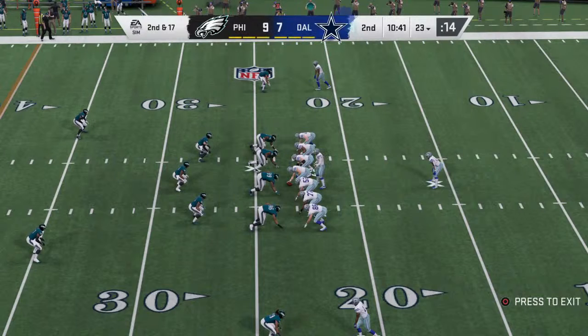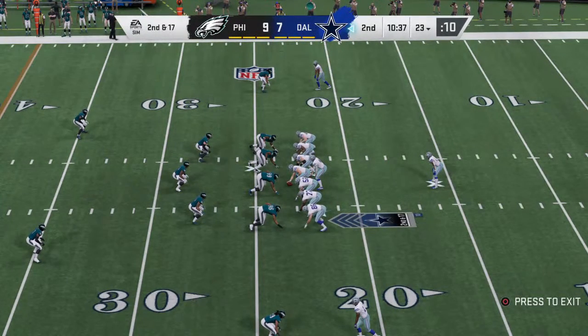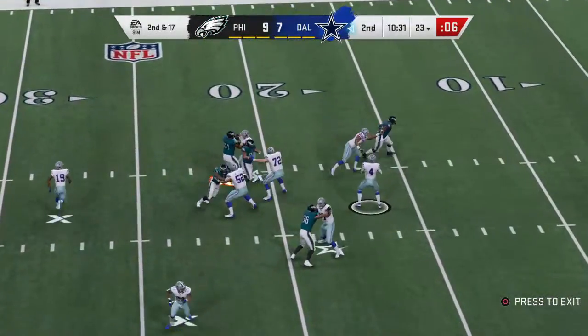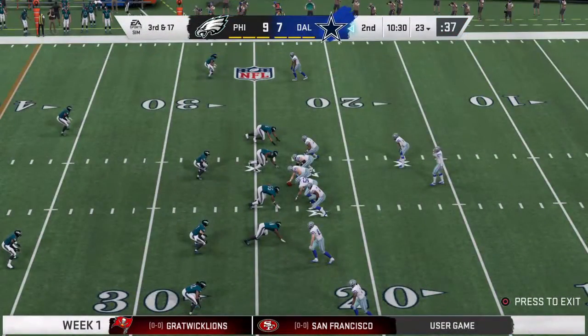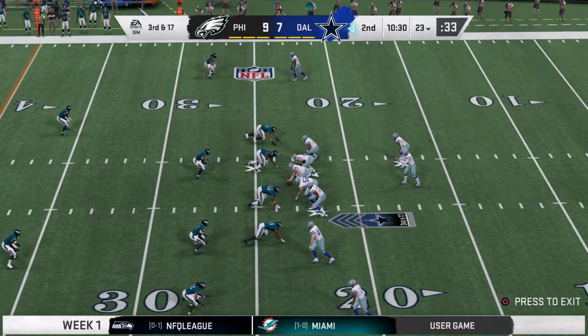Don't need it all back at once, but you figure they're going to need something here. 17 yards to go on 2nd down. To throw is Prescott. Throwing over the middle, and it's incomplete. An incomplete pass on that last play, and that means they'll need to come up with something here on third down.